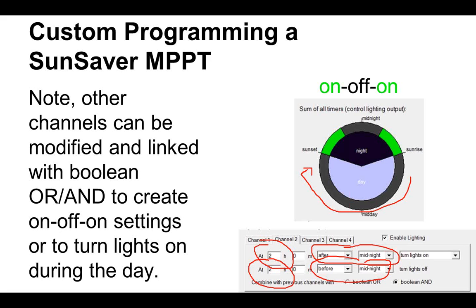And for step 7, you should see everything filled out again as you had previously done. Our recommendation here is to review the custom settings summary. So each one of those tabs, charge settings 1, charge 2, charges that are shared, load, lighting, and miscellaneous should be reviewed to make sure that you are happy with the programming and the settings as they are. Step 8, go ahead and send those settings to the SunSaver MPPT unit by clicking on Program SunSaver MPPT.